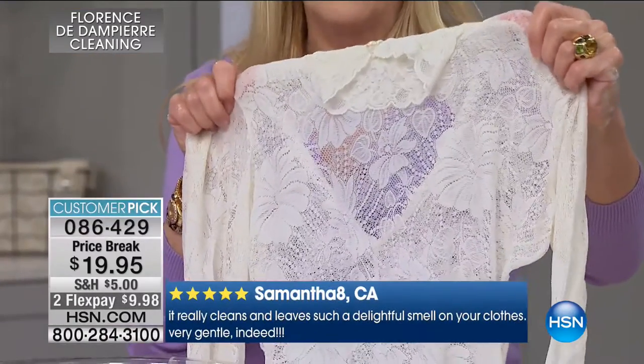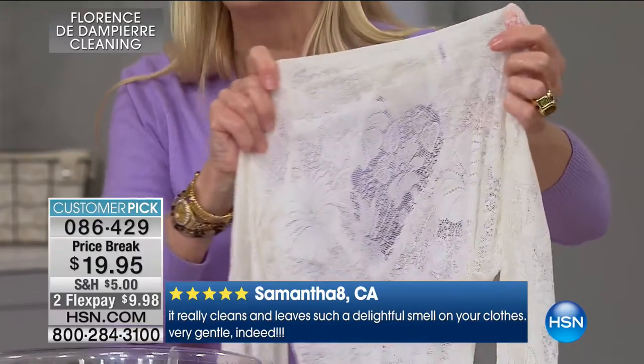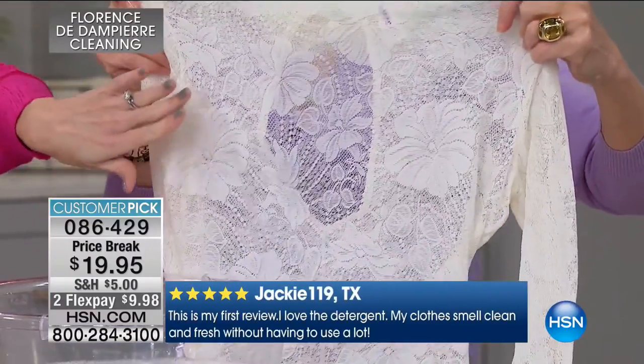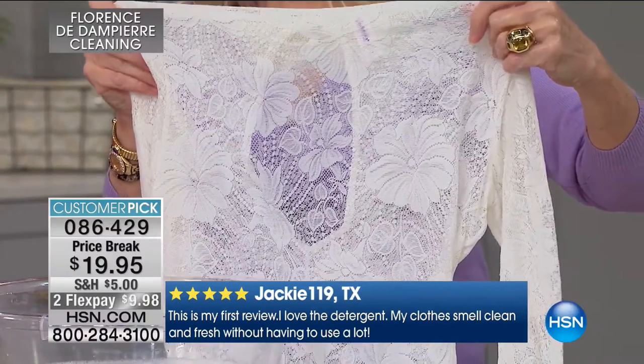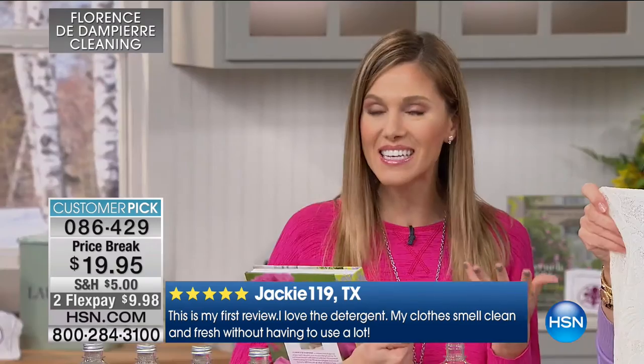And look at the reveal. Once again, we have something where everything is gone. It's perfect. All the stains disappear. And it is lace. I mean, that's delicate fabrication. It's something that is highly concentrated, deeply cleaning, with a beautiful, delicate scent.